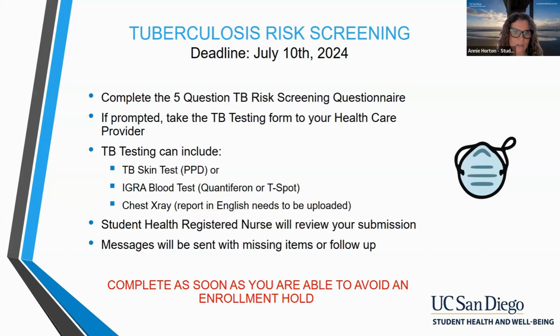Complete your questionnaire. If prompted, take that form to your healthcare provider. The type of testing that we accept includes skin testing, blood testing, which is called quantiferon or T-spot, depending on where in the world you are. It's pretty much the same thing essentially, or a chest X-ray. If either of these are positive, then you will also need to provide a chest X-ray, and we do need to take a look at the chest X-ray report that's issued. And it needs to be in English, so it will need to be translated.